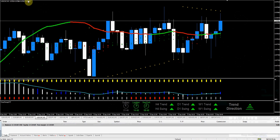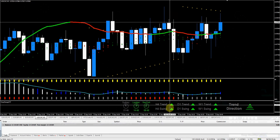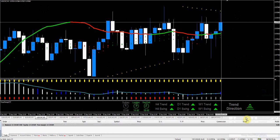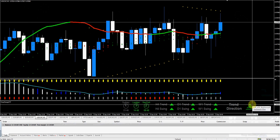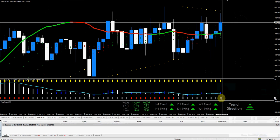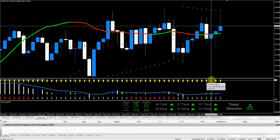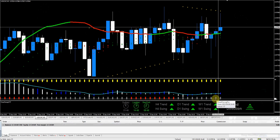Alright folks, we're looking at the USD Swiss franc right now, waiting on this bar to close. As you can see, we have all 6 of our arrows pointing up. It shows us there's a really strong buying trend right now. Everything is set up towards buying. We see we have this top row here is yellow, bottom row here is gray.